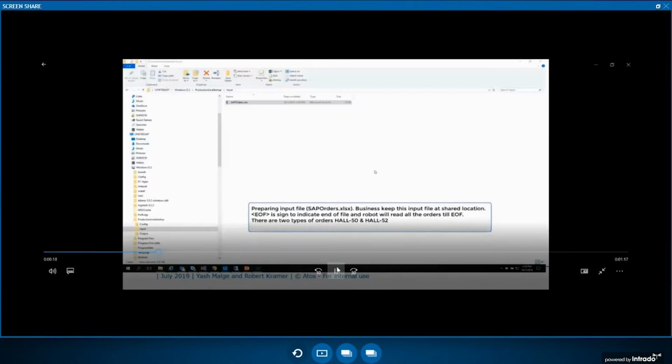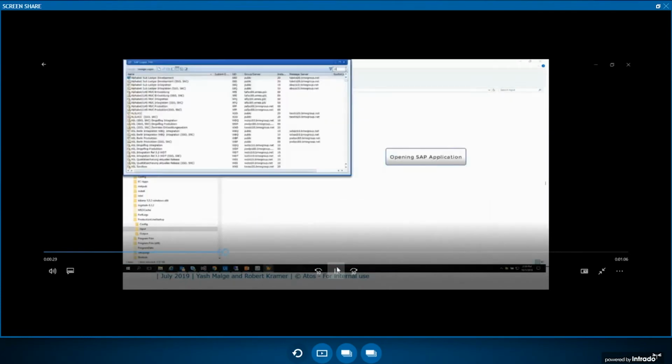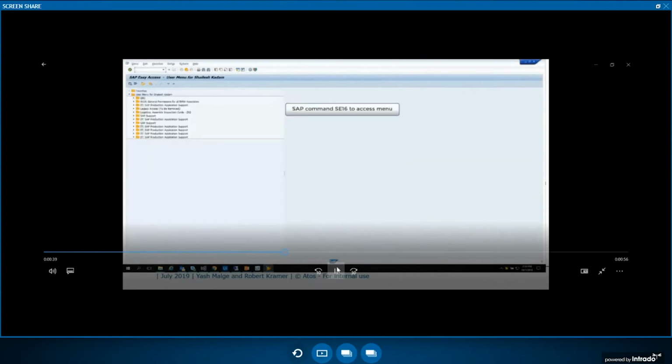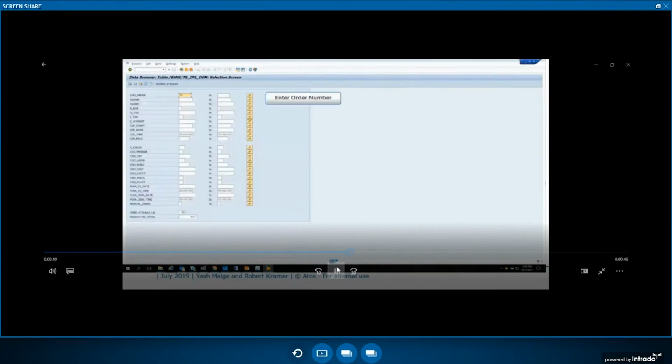This is the robot screen. All right. So what the robot is doing is, we just clicked on the button which started the robot. The first thing it's going to do is log in to the SAP system. As you can see, it's smoothly operating with multiple screens. And the first thing it's going to do is run the command to load the SAP menu. And after that, it's going to load the tables.